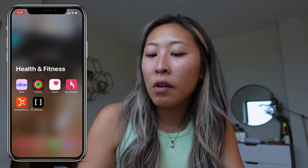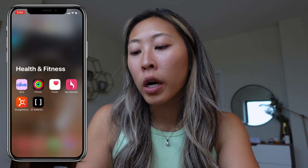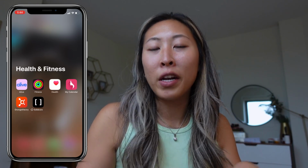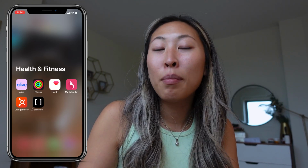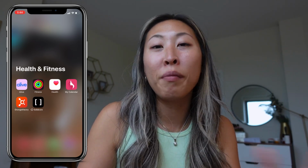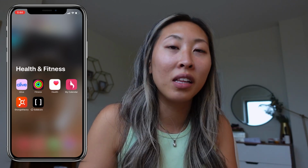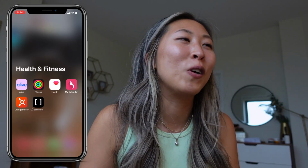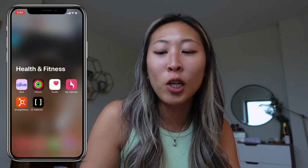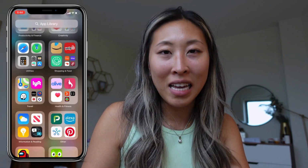Health and fitness, there's not really much here. I have the Orange Theory app because I used to go to Orange Theory, but I don't anymore. My Calendar is the app that I use to track my period, just because. And then I have the Alive app. That's the app that I use to do all of my workouts lately. When I just don't want to think about making a workout, then I'll go on the Alive app. It's made by Whitney Simmons, and she's like my favorite fitness influencer, and it's $15 a month, so it's really cheap. I just want to support her and use her app. So those are all of my health and fitness apps.